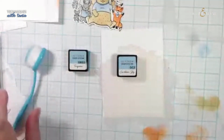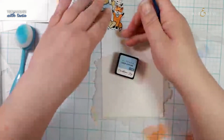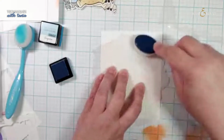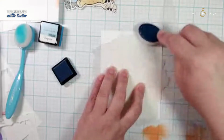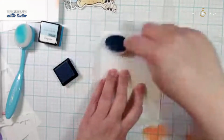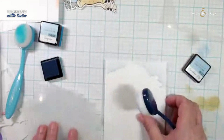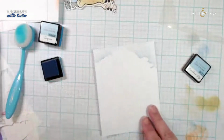So I'm going to start off first with the Caribbean sky. And I'm just going to place this stencil. And again, just grabbing some color and I'm just laying it down. And I'm going to go off the stencil, and I'm just going to get some color onto my paper. And when I pull this off, you're going to see what this thing can do. And so you just see this beautiful cloud start to come out.